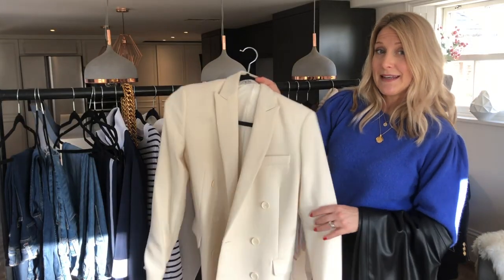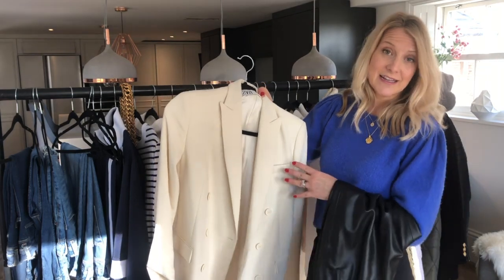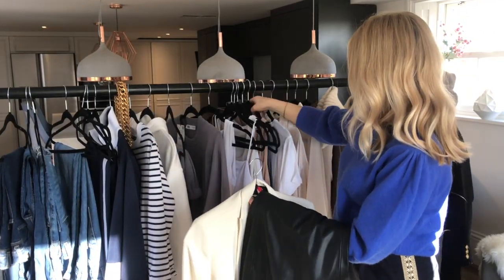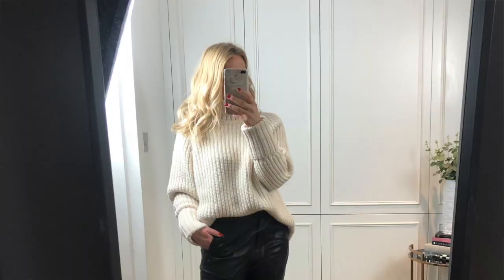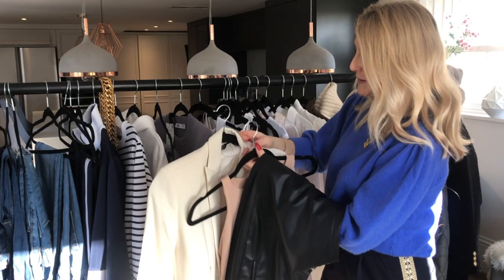I also picked up another blazer, but in the cream style, just so this colour takes me into the summer a little bit more. Again, I would pair it with those faux leather trousers. I could pick any one of my neutral tops, and straight away I've got an outfit ready for the finer weather that hopefully we will start to get soon.